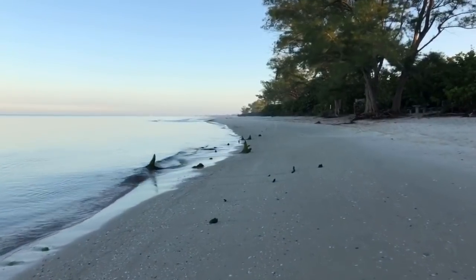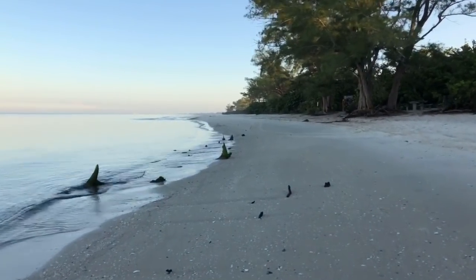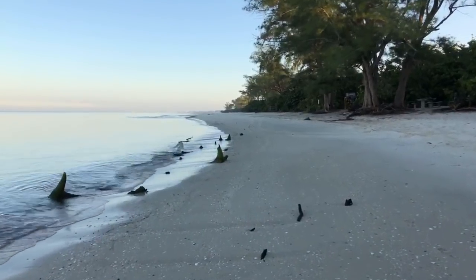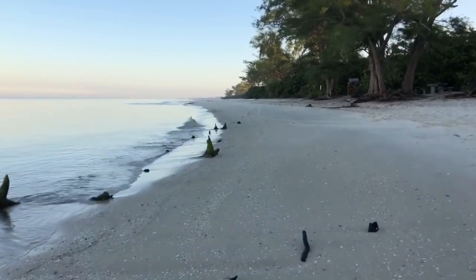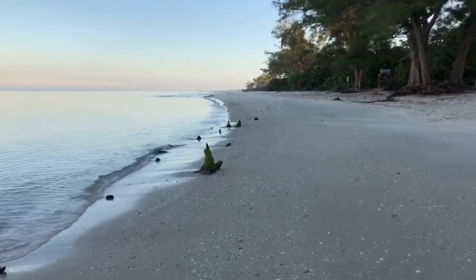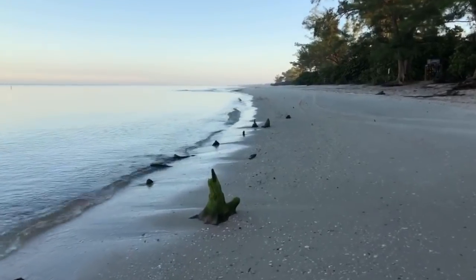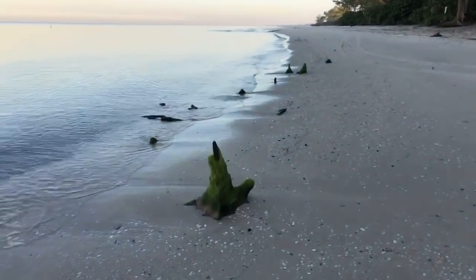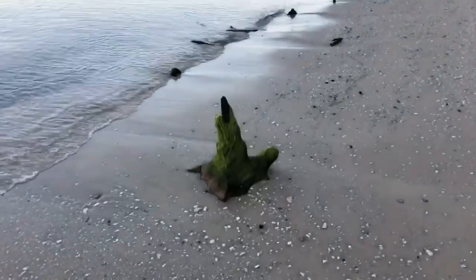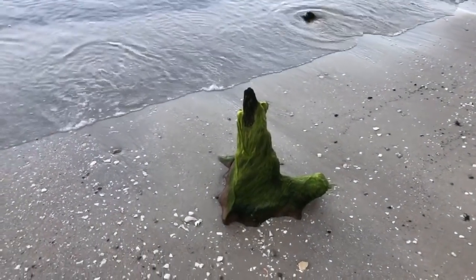Bit by some no-see-ums out here. It's so calm. Need a nice little breeze. We need a nice little offshore breeze. Blow the bugs away and blow the red tide away. Look at this. These stumps are normally underwater. These old tree stumps. So the tide is pretty low right now.